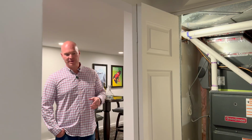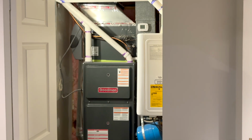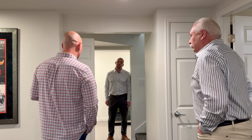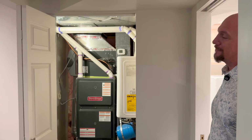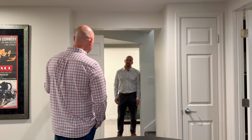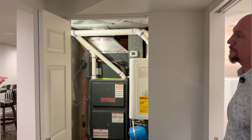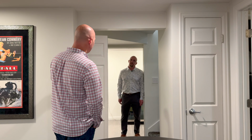When I'm out showing a listing of mine, one of the first questions I get is, how old is the mechanical system and how old is your roof? Those things don't necessarily land in the exciting components of a home, but they're very important and it can be very expensive to either procure new systems or to maintain. So would love it if you could talk a little bit about what we're looking at here.